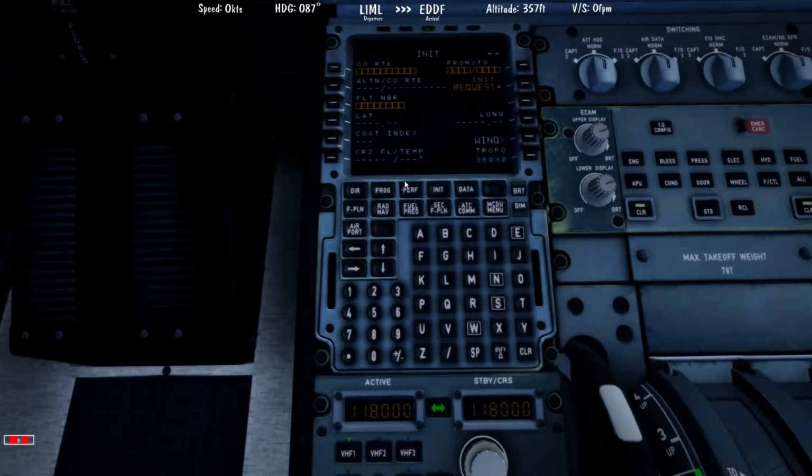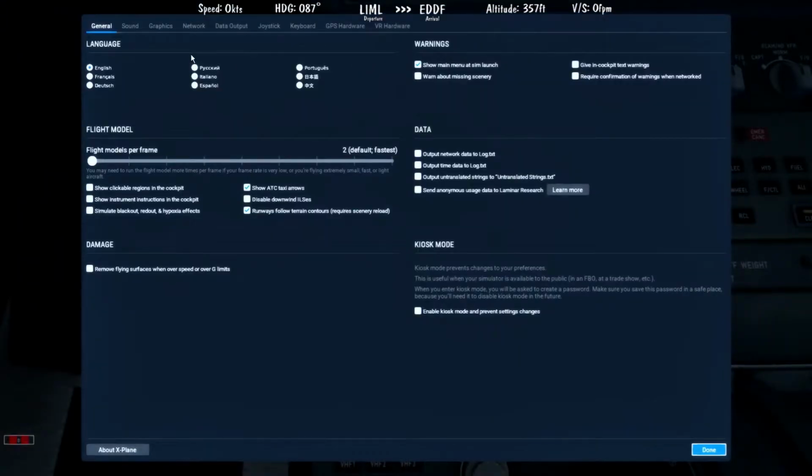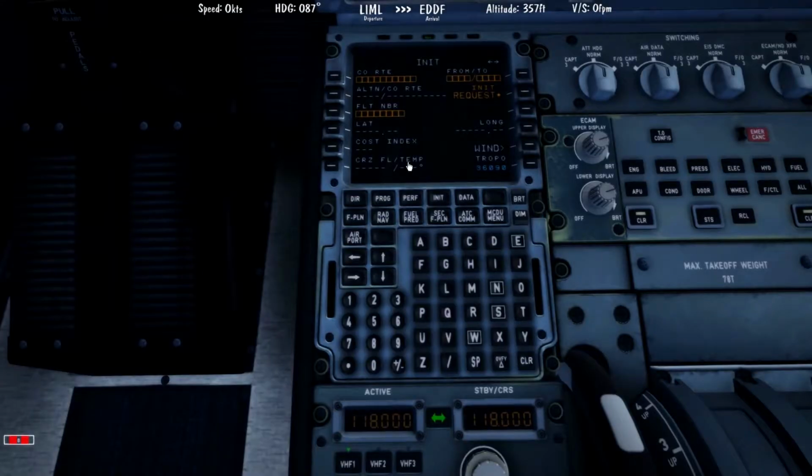Alright, let's go to the initial page. I think the cockpit is a bit loud. Let's see. I think I can reduce the sound a bit for the aircraft interior. There we go. Much better. Anyways, our initial is Linate to Frankfurt.